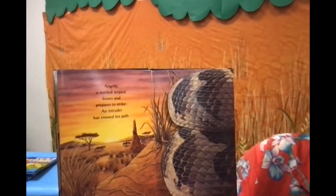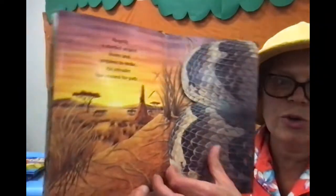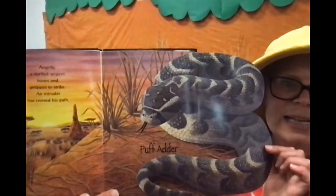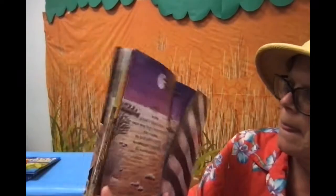Angrily, a startled serpent hisses and prepares to strike an intruder that crossed his path. Oh no, should we see who it is? It's a snake. It's a snake.